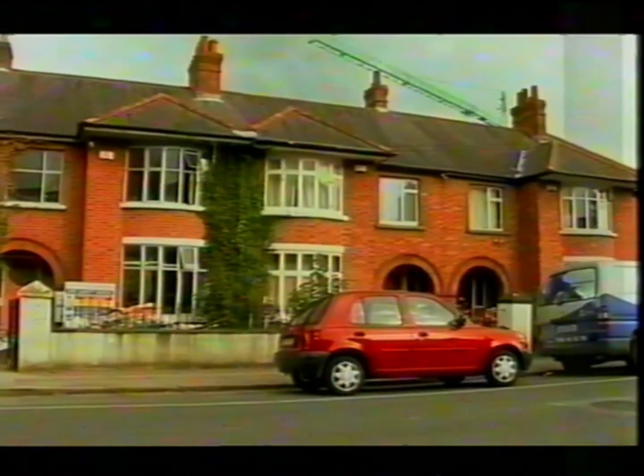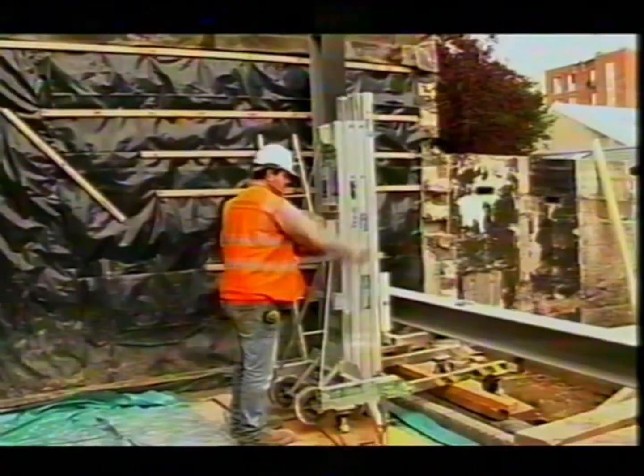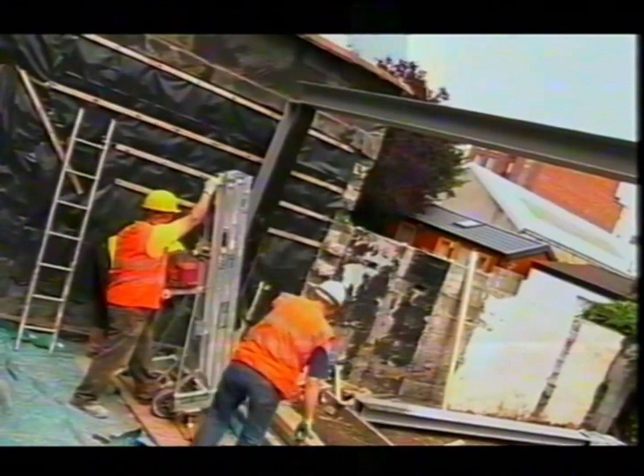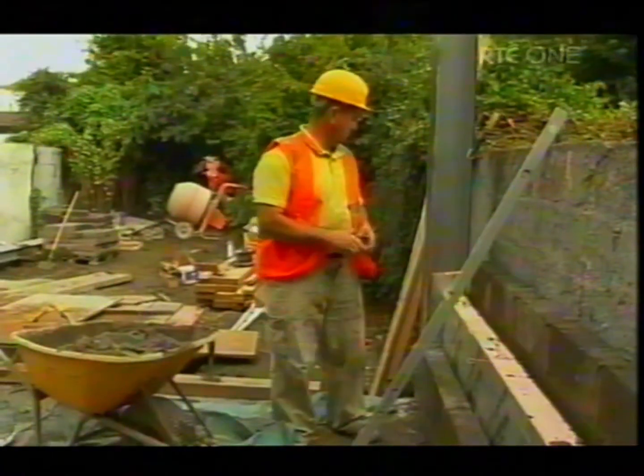It's been 8 weeks since work started on Tony and Joan Hennessy's house near Dublin city centre. Their son Derek, an architect, is in charge of the entire operation and has designed an extension. It seems to be progressing, but I can't see much difference.